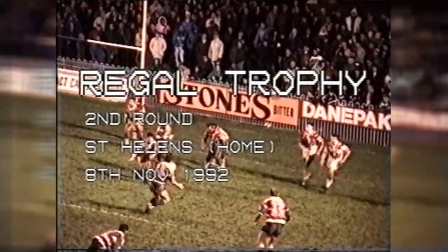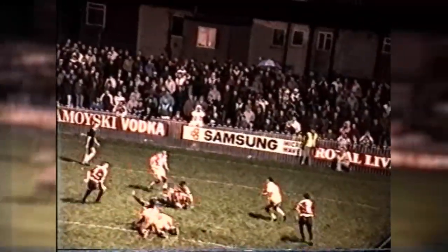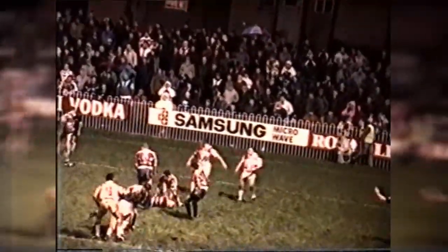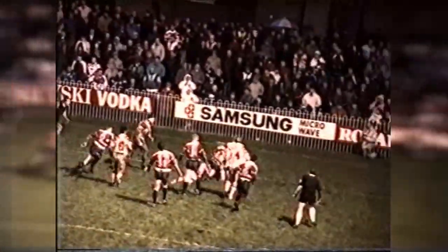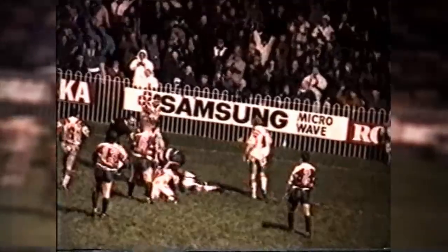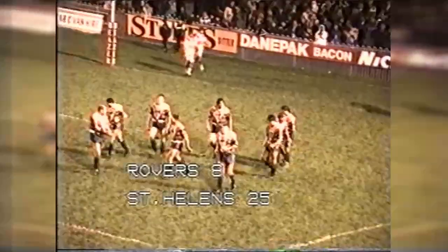Now then, Rovers. Richard Gunn with the ball now there to Brendan Tota. Brendan Tota with the ball there. Who scored that? I can't see who scored it. But Ian Smales there, waving to the crowd. I should imagine he scored the try.